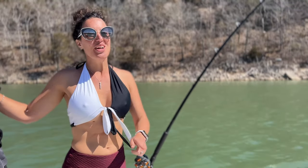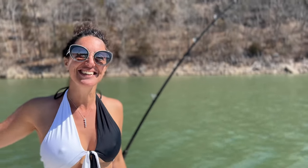All right. We got a 40 pound, a 60 pound, and now we go for the third one, 100 pound. Are we ready to go? Let's do it.